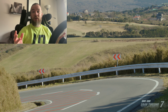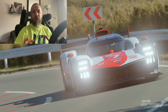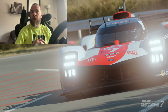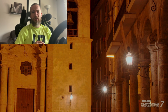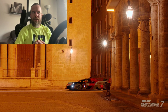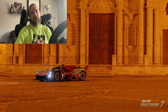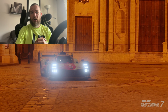So recently we've had an update on Gran Turismo 7 and that brought a few new cars, including the Toyota GR010, or GR10 as I'm going to call it. This is the latest hypercar that competes at Le Mans from Toyota, and I thought this needs to go around the Nurburgring. But then I thought, you know what, let's do 2 for 1. So I'm going to take this around the Nurburgring in this video, and I'm going to take the previous car around the Nürburgring. The previous car being the Toyota TS050.